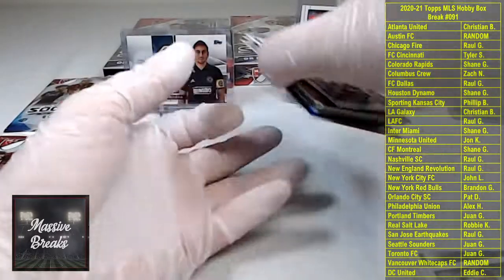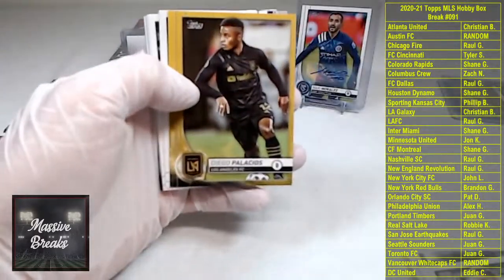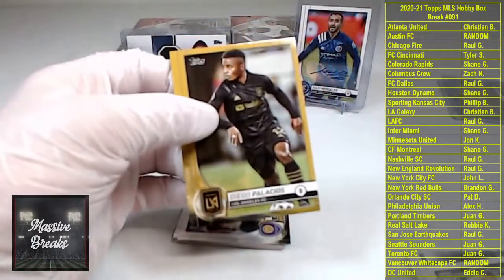Now we do have some color in here. I think two blues and a gold. So we'll see what we've got here. Brad Guzan and Diego Palacios. LAFC, number 27 of 50, gold.